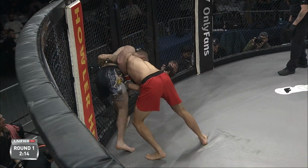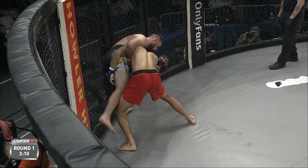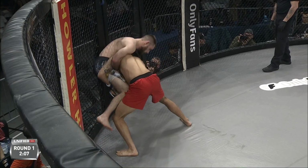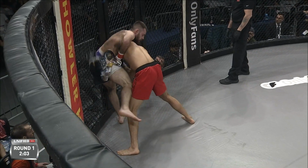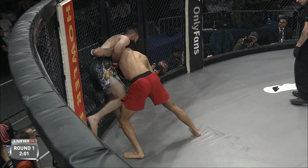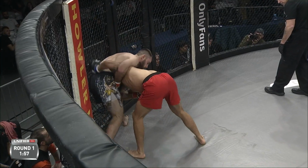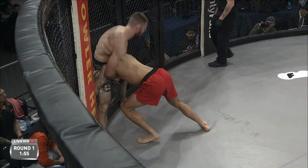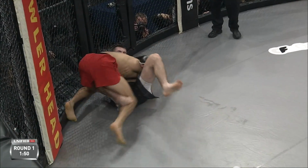Notice here the hand fighting becomes the big thing. Bonin doing a good job of covering the hands. Now looking for a short arm guillotine, I think, but I think he needs to go back to that hand fighting. He's doing an effective job of it. Unfortunately, there's a lot of time spent against the cage without offense for Bonin. So Henhawk looking to lock those hands together and pull out. There we go. Yeah, good job.